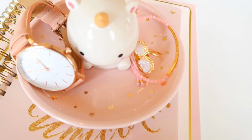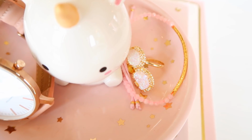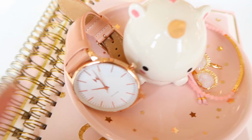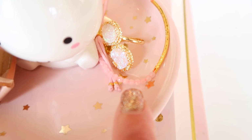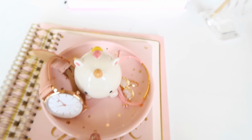And then this is just a little ring I just got from a store up here called Earthbound. Oh my gosh, they have the cutest stuff. It's all natural, I don't even know what the word would be, boho, I suppose. And then this watch is MVMT. And then this bracelet is by, what is it? I cannot remember. Gorjana, I think. So that's just my little jewelry dish.